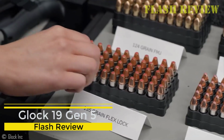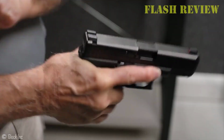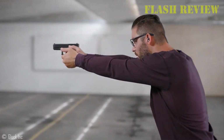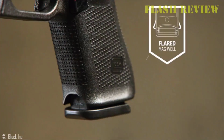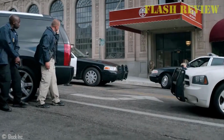Glock 19 Gen 5. I found the Glock 19 Gen 5 to be a marked improvement on the Gen 4. It offers more comfort and accuracy. Since 1982, Glock has served as a leader in the semi-automatic pistol field. Known for packing a punch despite its small size, the Glock 19 continues to rule the industry.